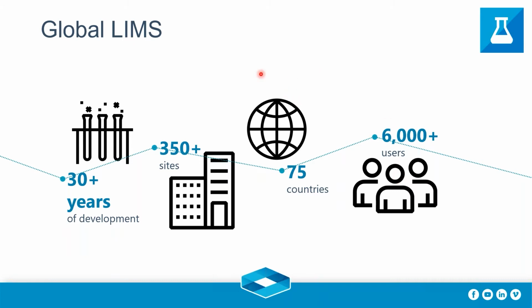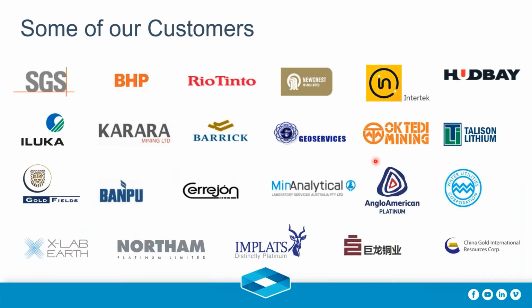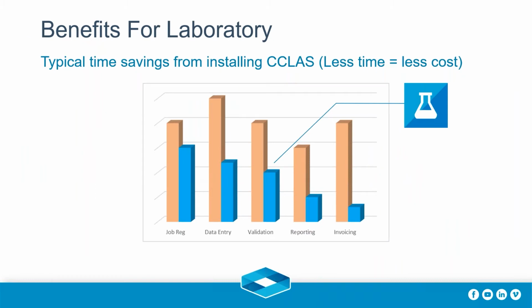You know that we have been around for the long term and will continue to be here in the future. Here's a slide of a snapshot of many of our customers. I'm sure many of you will recognize those brands, and these are the people that we've been doing business with for some time. So obviously the benefits of having a LIMS system is really about spending less time to do the various processes in your laboratory.